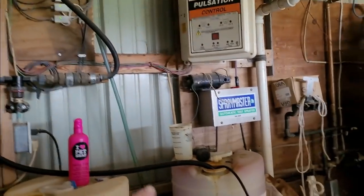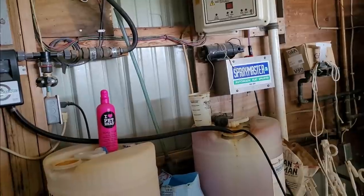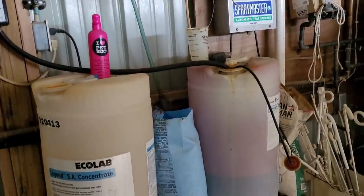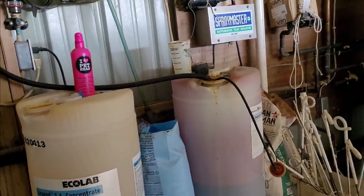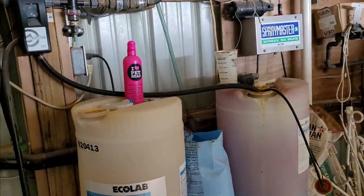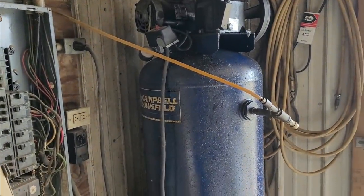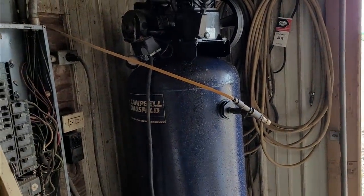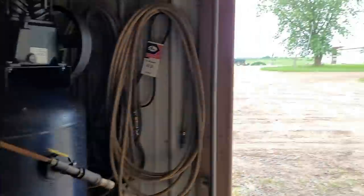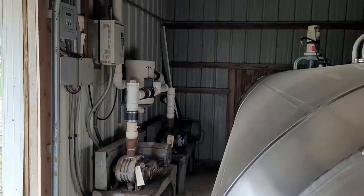This is our prep station. Not that, that's just dog shampoo for whatever reason. And this is where our iodine is, which is our pre and our post dips. We use the same thing. It's called Legend. The air compressor here, this is what runs the stalls so they can open and close. Vacuum pumps, all that good stuff is back there.